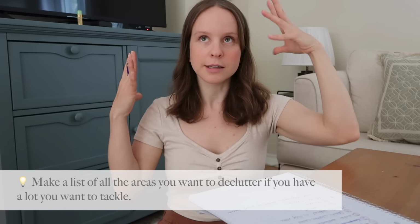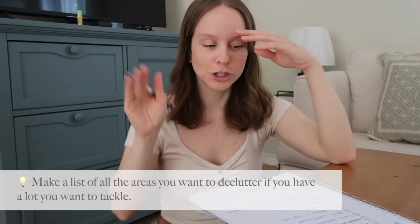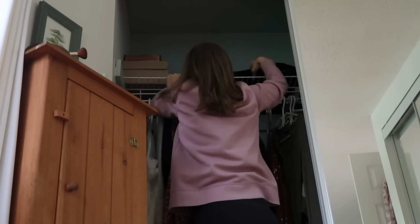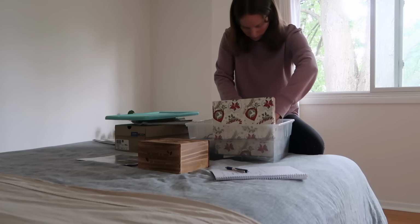I made a big list here of all of the areas that I wanted to declutter. This helped me to focus on what I want to do and not forget other spots. So this is what's on my list. My closet, which I did yesterday, but there's just a little bit more I want to sort through.